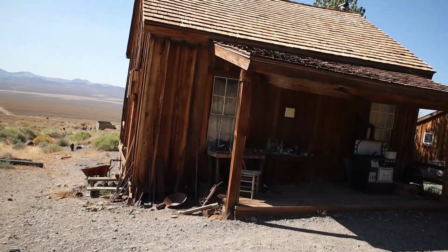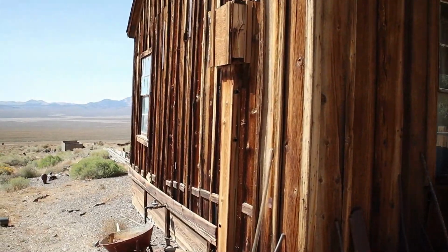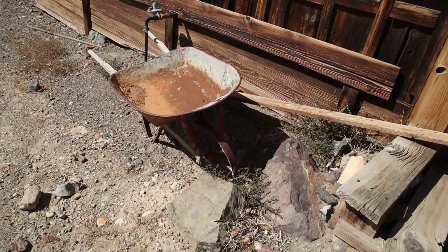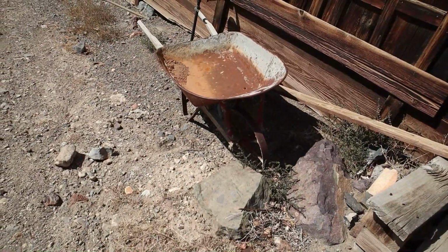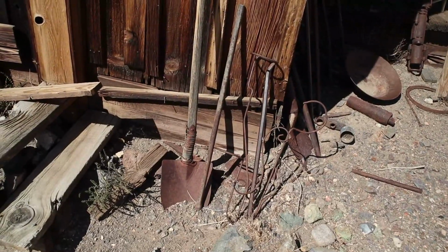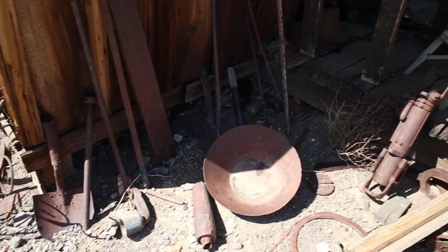All right, I'm walking up to the Watson house right now. We already talked about this a little bit, but I did lose battery in the camera. So I'm going to come back and cover it again. Right here, we have an old-fashioned wheelbarrow with a metal wheel on the front of it. Very strange, but probably period correct. We have an ornamental, what I think is a flower pot holder. Moving along, some old shovels, shovel heads, I should say.